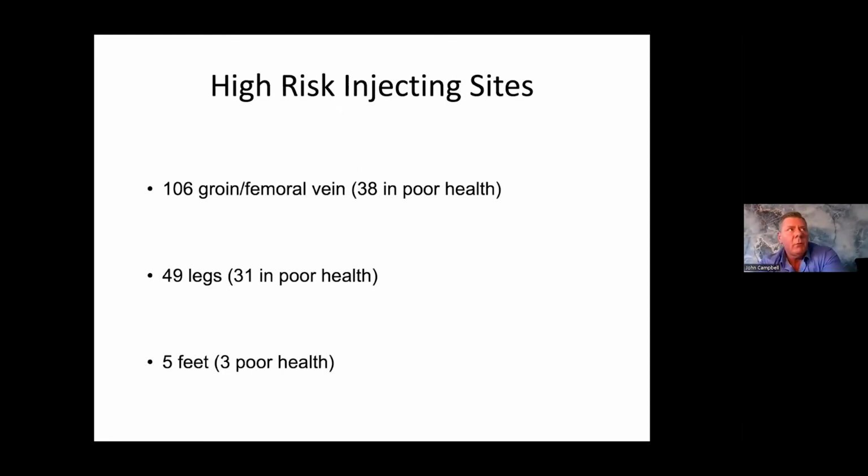So here we're focusing on high risk injection sites, high risk as in below the waist injection. 106 of those individuals reported injecting into the femoral vein. With every assessment, when we ask someone where they're injecting, we physically check that site wherever we can. Of course, if it's a male doing the assessment and a female client, then it's not appropriate to check the femoral area. You would hope they'd be able to get another female member of staff to do that, but that's not always possible. Regardless, 38 of those sites were in poor health.